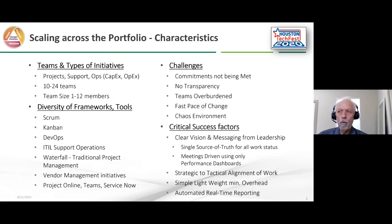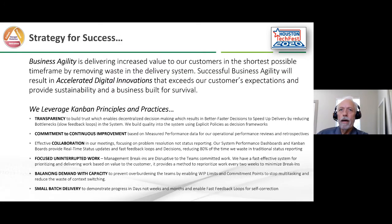Also, simple, lightweight ways of working. Make sure we weren't incurring any overhead associated with trying to implement this across the portfolio. And then the other critical success factor was this automated real-time reporting. And so we'll take a look at that.